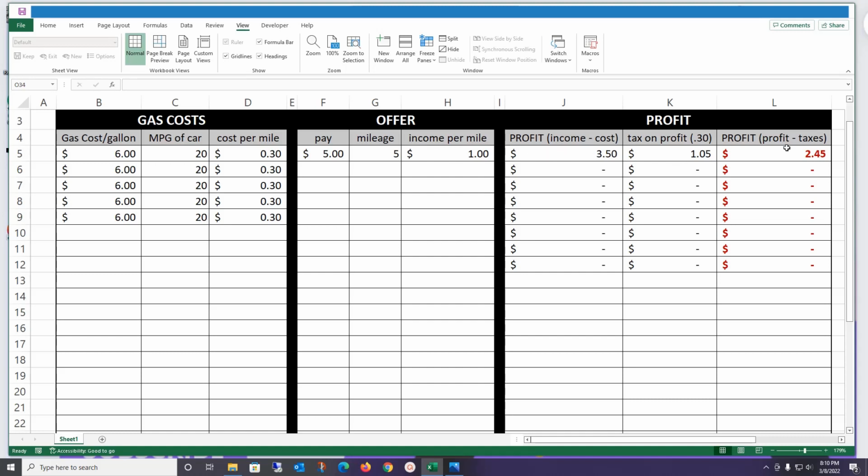That means you will make $7.35 in an hour, if you take 3 of these $5, 5-mile offers from whatever it is, let's say Dunkin' Donuts, something that's going to be quick and ready when you go in there. Okay? So there you go.